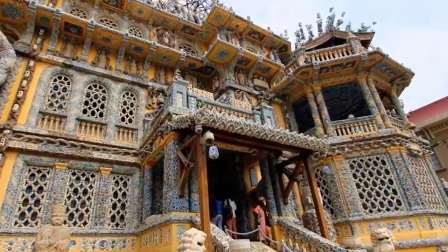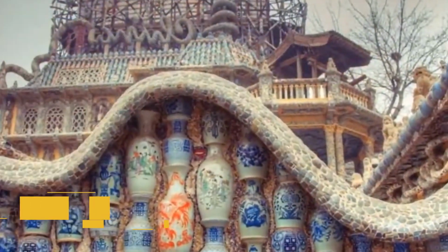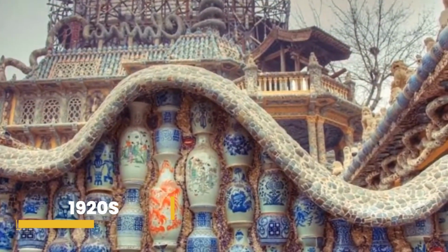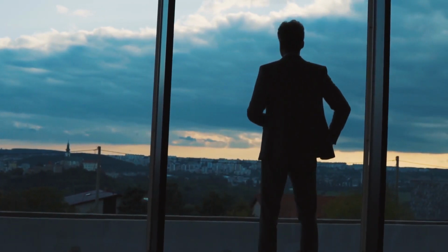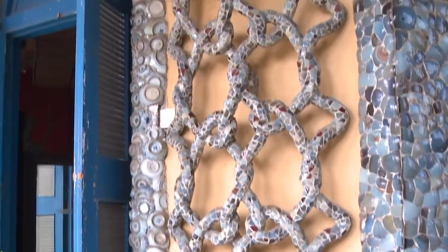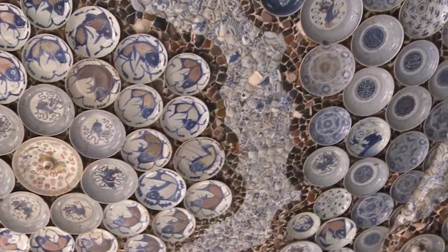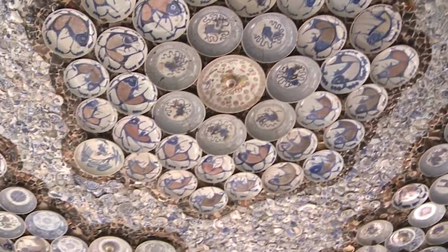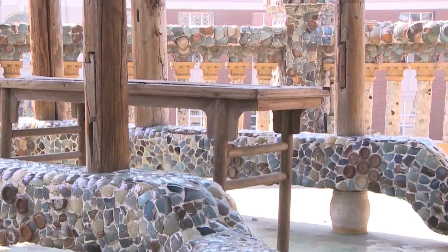This wasn't always a museum. The Porcelain House was originally a French-style residence built in the 1920s. In 2002, a businessman and art collector named Zhang Lianji embarked on an ambitious project. Over 5 years, he painstakingly transformed the house into a dazzling showcase of Chinese porcelain. The result? A place that transcends the boundaries of a typical house.